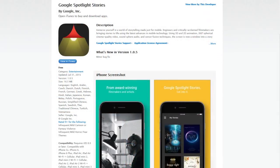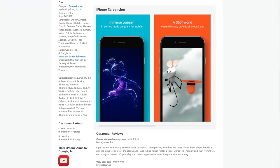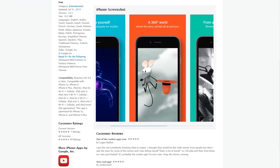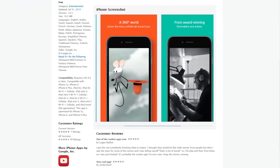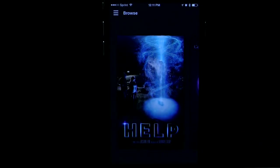Number 4 is Google's Spotlight Stories. This app debuted in May for Android, and now it has come to iOS. Google Spotlight Stories features 4 360-degree video stories that you can watch on your phone, including a film called Help from Justin Lim of Fast and Furious fame.